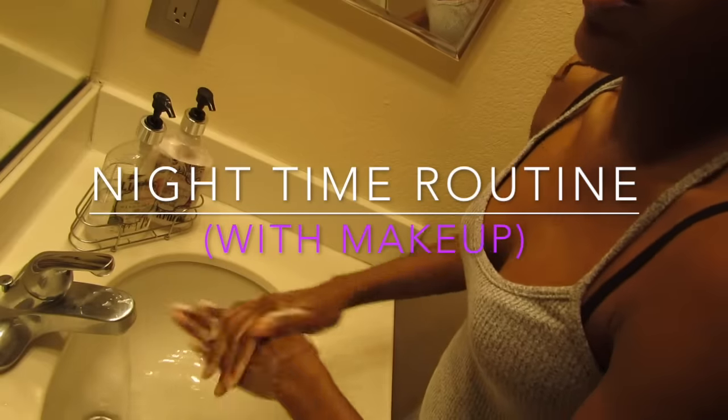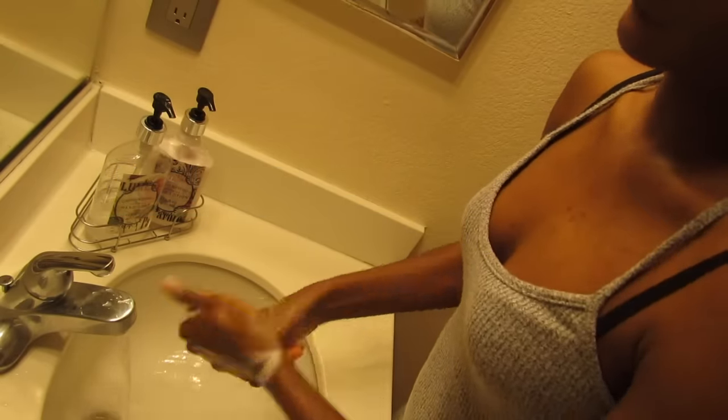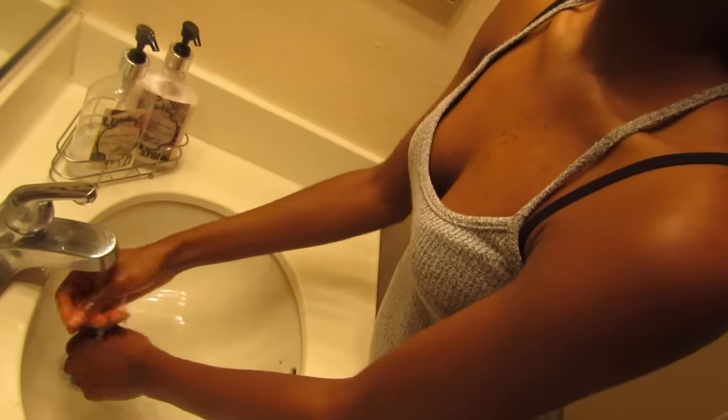So you always want to start with washing your hands so that you're not transferring any of those germs or dirt and bacteria from the day right to your face. Next, I'm going to take just some plain wet wipes and wipe off the majority of my makeup.